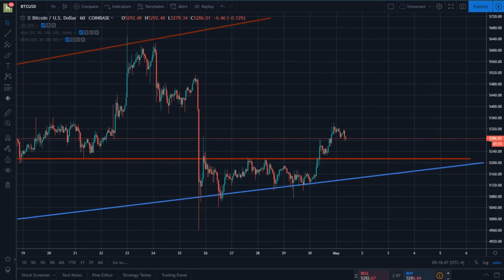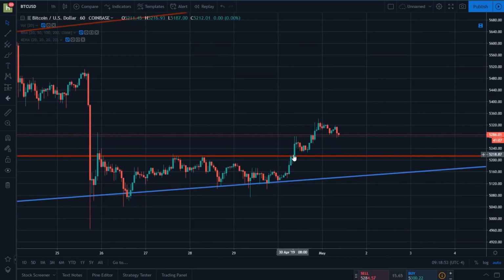Jeb here, and in today's video, we're going to be doing a little bit more short-term technical analysis on Bitcoin, because I want to discuss this breakout that happened a little while ago yesterday here on the Bitcoin chart. Bitcoin has gone ahead and actually broken this level of resistance here around $5,200 or so.